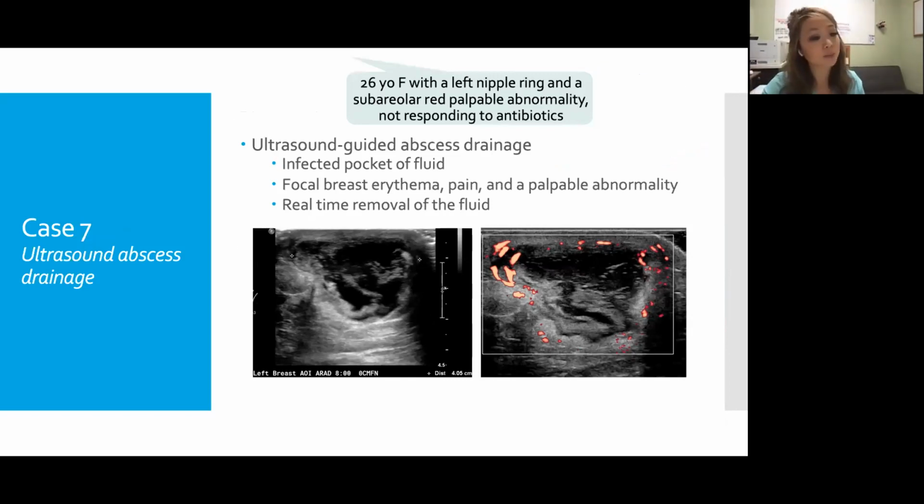Now, as you can imagine, as the patient or as the primary care doctor, you're looking at this red area and you don't know if there's a pocket of fluid underneath or not. It feels like it, but you don't have any actual proof because you can't see that fluid. All you see is that redness. So at this point, you're deciding: is this a skin infection called cellulitis, or is there an abscess underneath, in which case we may have to drain it.